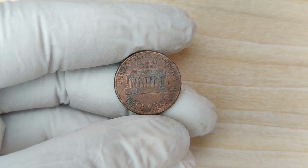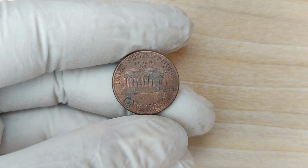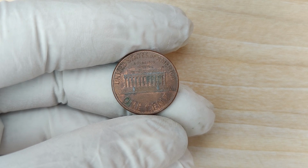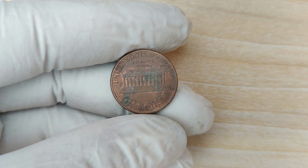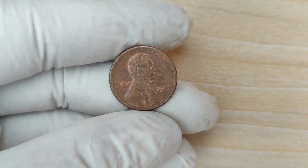So, where does this $42.4 million figure come from? While there's no verified sale at that level, the concept isn't as far-fetched as it sounds. Rare and highly sought-after coins have made history before.